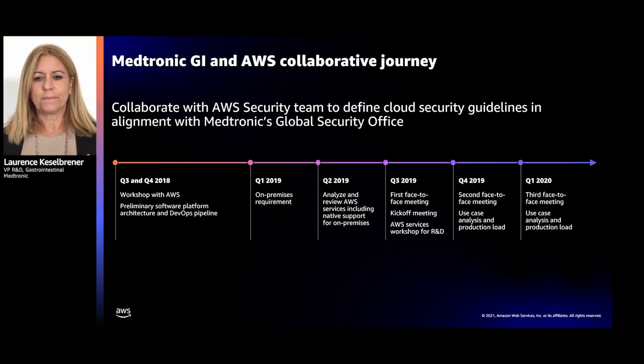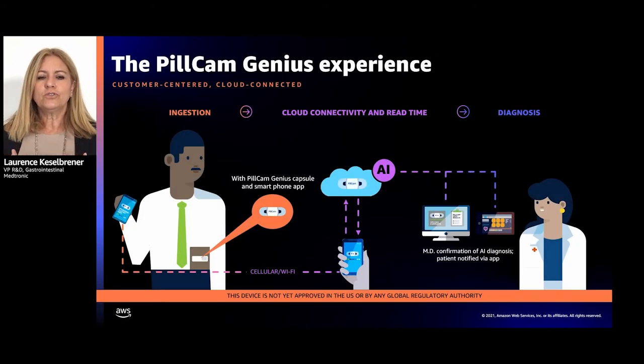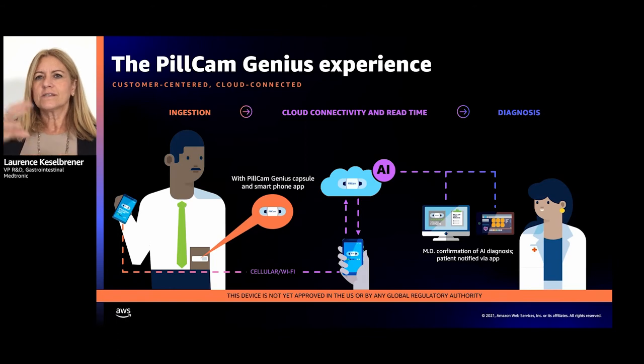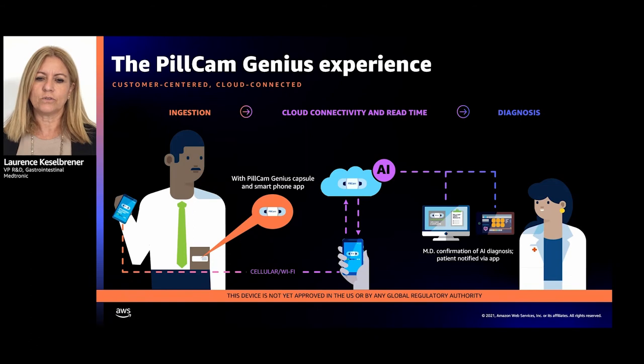So going back to what we presented before, the PillCam Genius experience is taking the PillCam, the capsule that you swallow, which takes pictures and sends the pictures to the cloud using the patient's phone. On the cloud, we run our machine learning and AI, and a lot of things that we have to do in order for our physicians to be able to get the images, enter the report, and do the diagnosis. We are running a lot of algorithms and machine learning. At the end, the physician would connect using a browser, analyze the images, and write the report, and the report will be sent back to the cloud. So quite a simple solution.